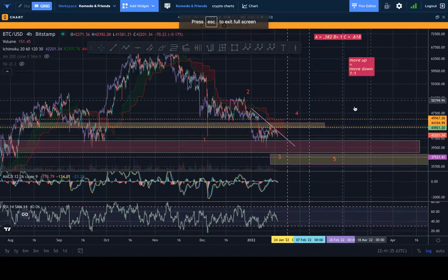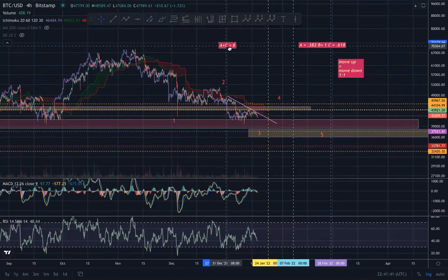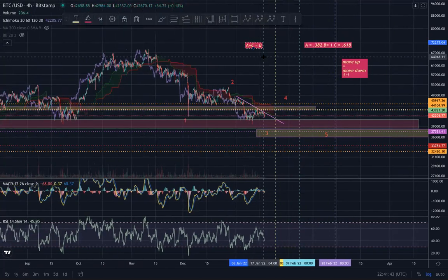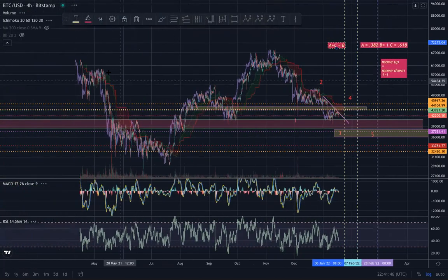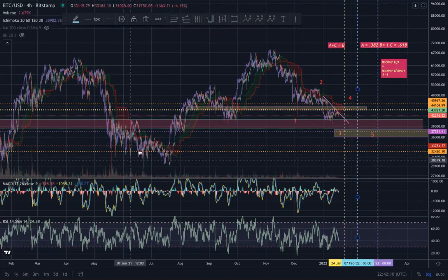That's the basic idea. And again, if we look for a time horizon, this yellow line here is generally the A plus B equals C. Then this tealish line here, around the end of January, around the 23rd, 24th, is the A plus B equals C. The 7th of February, around here, is A is 0.382, B is 1, and C is 0.618, when the A ends a little earlier.